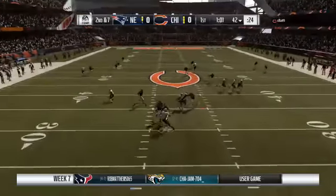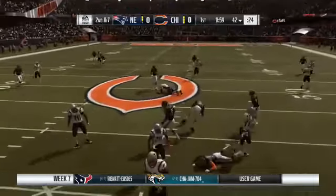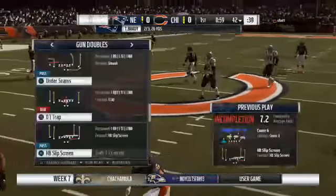Looking to throw on 2nd down. Brady. And that one got tipped. Kind of threw everything off. It brings up 3rd.